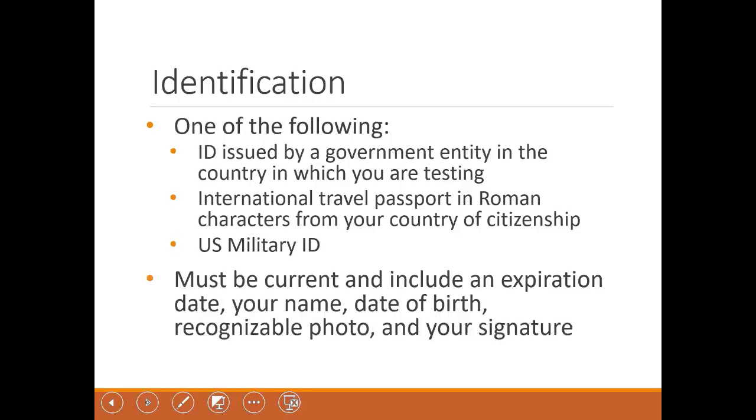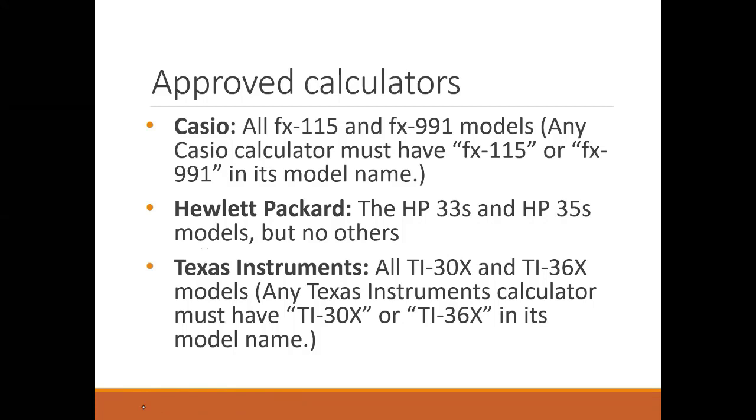So in terms of identification, you need an ID issued by a government entity in the country where you were testing, or an international travel passport, and they want it in Roman characters from your country of citizenship. And your ID must be current, include an expiration date, your name, date, photo, signature. In terms of approved calculators, these are the approved calculators. So if you don't have an approved calculator, it's listed here. Borrow one. If you can borrow one well before the exam so that you can practice with it, do so that you actually get used to that calculator.